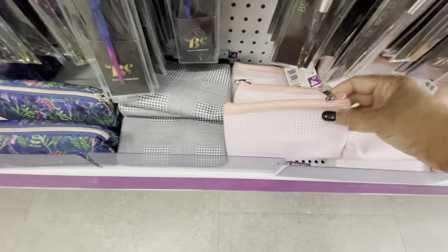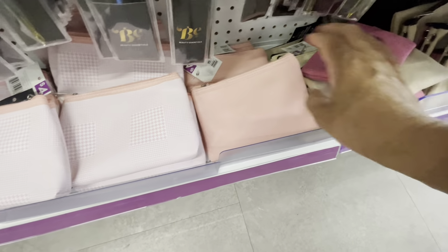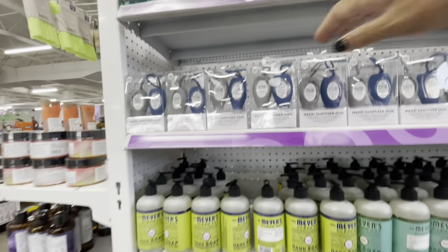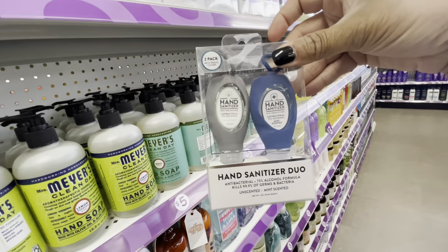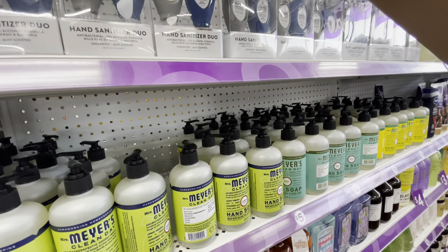These little cute bags down here are $4. They come in different colors. I see some faux leather ones here as well. All right, so if you're looking for, I'm still looking for sanitizer. They have a hand sanitizer duo here. This is unscented, and then they have a minted scented one.